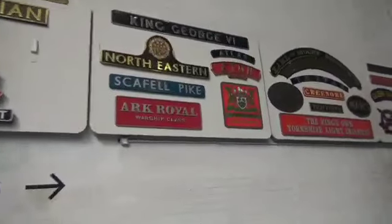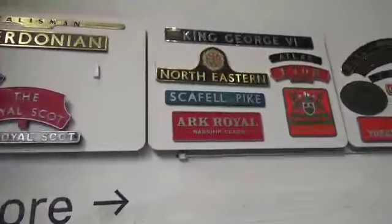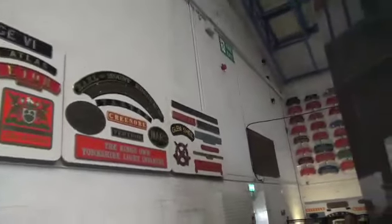Also got a lot of nameplates here. The NRM as well, Talisman, Royal Scott, Ark Royal from the warship. Ark Royal? Sure that's at, I'm on the preserved lines. Yeah, lots of different nameplates. Lowe's up there as well. I'll take a look at them in a minute. Got the ambulance train here as well.